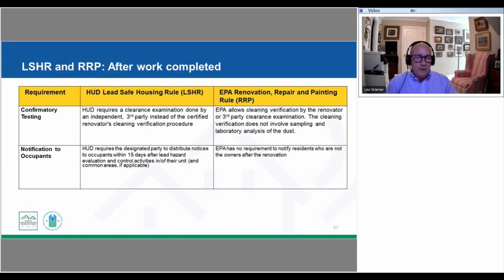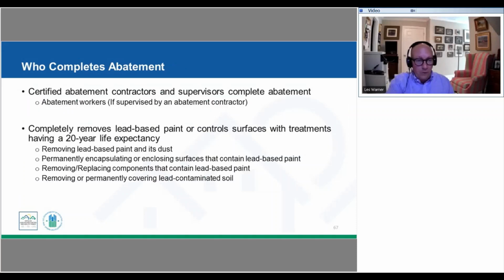But as we mentioned before, our lead-safe housing rule also requires that we're going to notify the occupants, the owner of that information, and we have a 15-day rule in place. That's not something that is part of the EPA requirements. So let's talk first about who's going to complete the abatement.